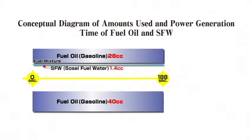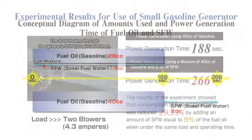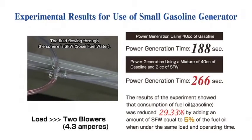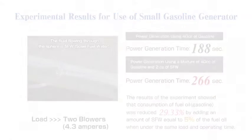For normal operation, when it is not necessary to monitor the changes in quantity, a larger rate of reduction can be obtained by maintaining a mixture ratio of SFW and gasoline that is similar to that of the diesel generator. This completes the presentation of the video of our experiments.